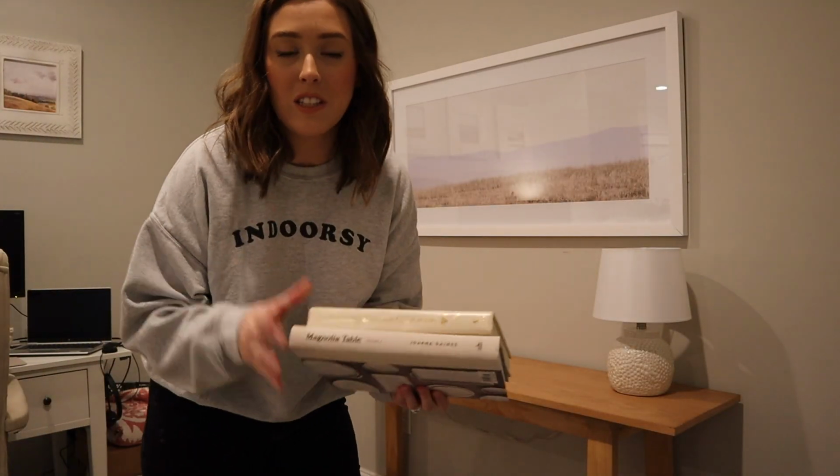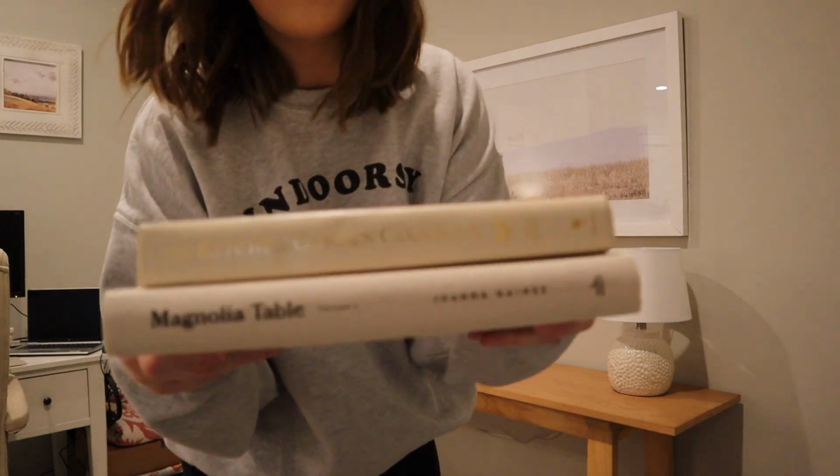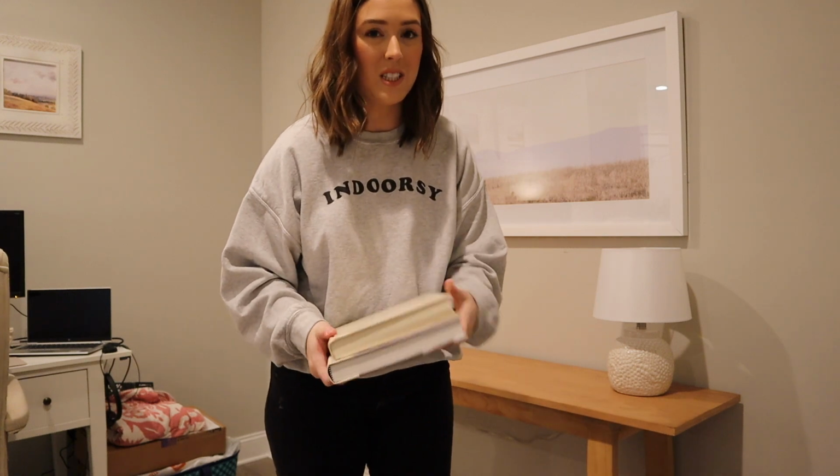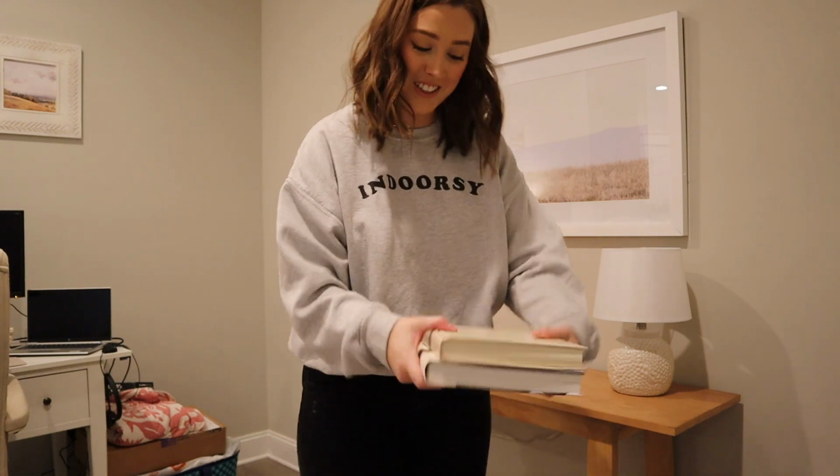I grabbed these books that were in our kitchen, so they're technically cookbooks, but I feel like the colors are just going to go really well with the theme I'm going for over here, so I just grabbed those and we're just going to pretend they're not actually cookbooks.